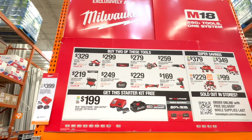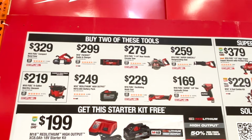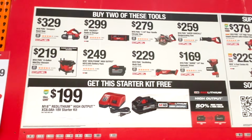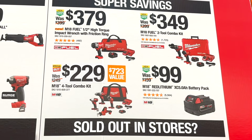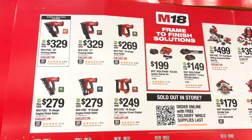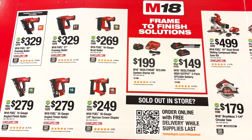They also had a deal going on. Buy 2 of these tools, then you get the starter kit for free. And that is an 8 amp hour starter kit that you'll be receiving with that for free. And then over to the right here, they had some super savings. They got the 2-tool combo kit, 4-tool combo kit. You can pick up a battery. So a bunch of different options there. They also had a bunch of deals going on for the M18 nailers.